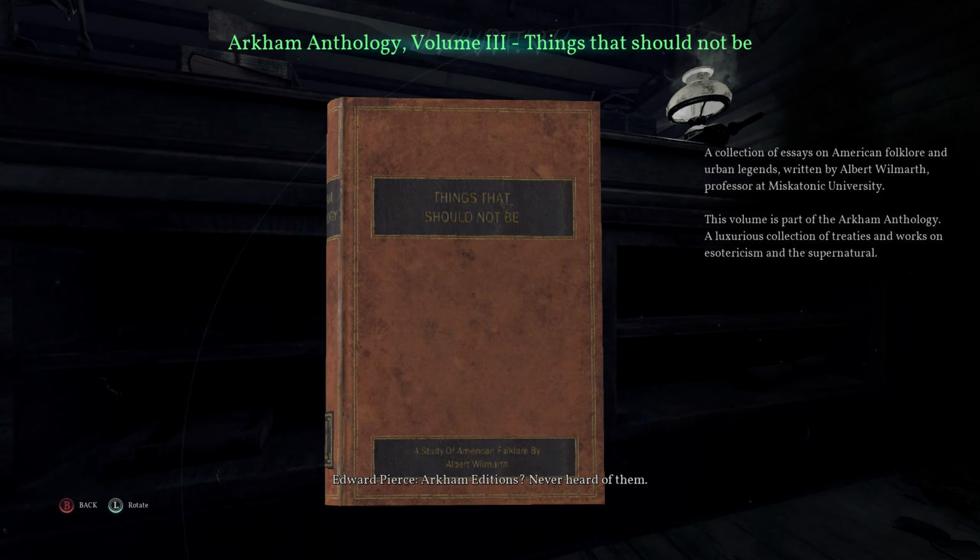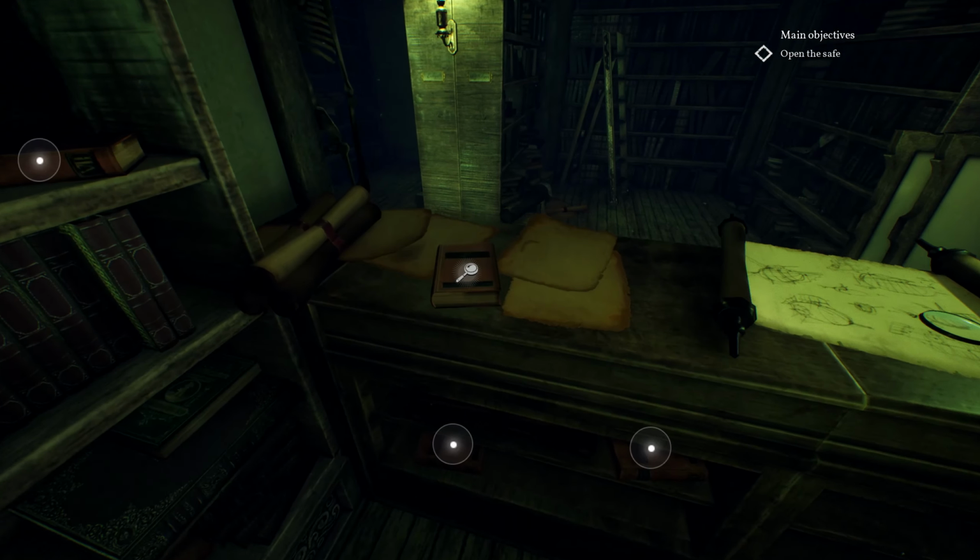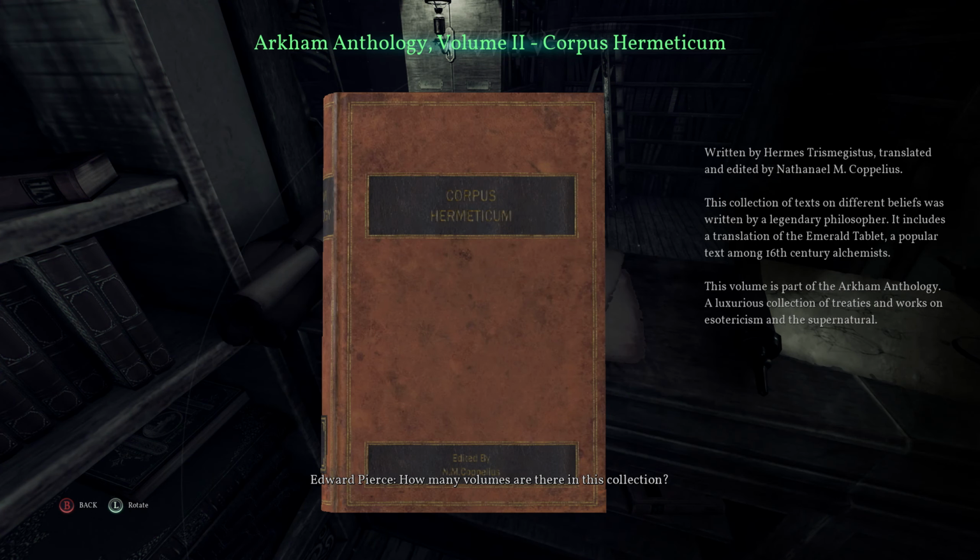Arkham Editions? Never heard of him. I think this should not be. A collection of essays on American folklore and urban legends, written by Albert Wilmarth, professor at Miskatonic University. Okay, and you? How many volumes are there in this collection? He keeps mentioning the number of volumes, so maybe that's also a clue.